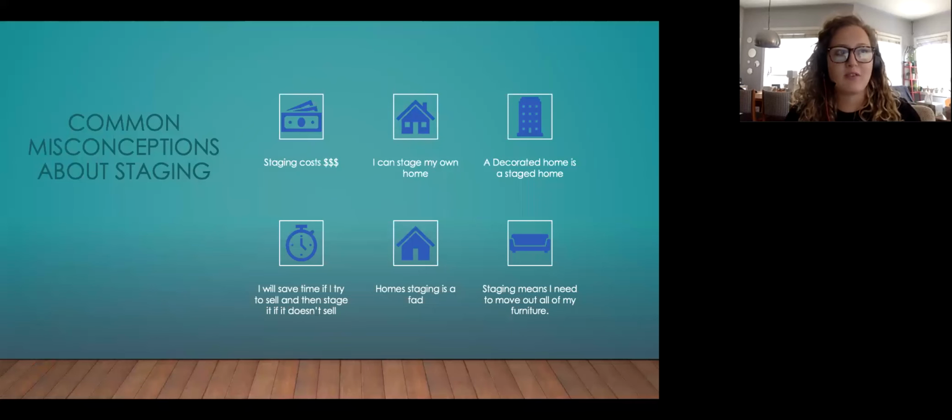In a good or bad housing market, some studies have shown that staged homes can add between 10 to 15% of sale values on homes. There will be staging costs, but it doesn't cost that much to stage, and we'll go through that a little bit later in my presentation.